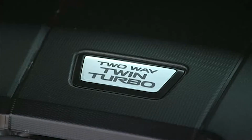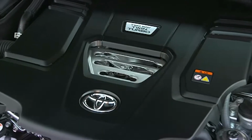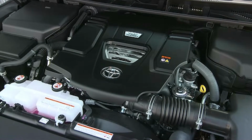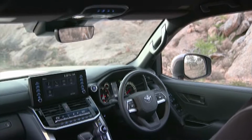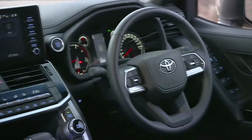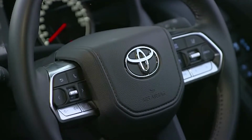The new Toyota Land Cruiser 300 GX is priced in Australia at $138,790. All Land Cruiser variants in Australia are powered by a new generation 3.5-liter V6 twin-turbo diesel engine producing 227 kW at 4,000 revolutions per minute and 700 Nm from 1,600 to 2,600 revolutions per minute, marking a 27 kW, 50 Nm increase over the V8 it replaces.